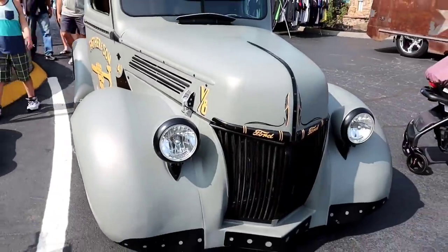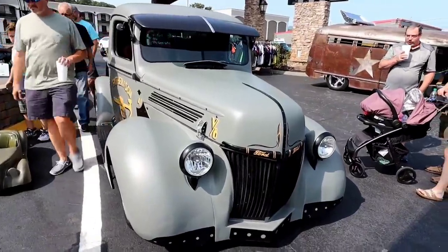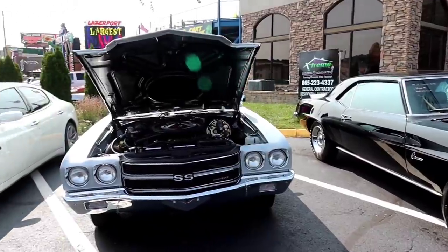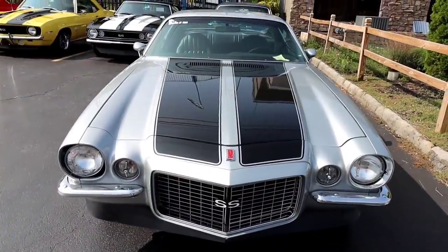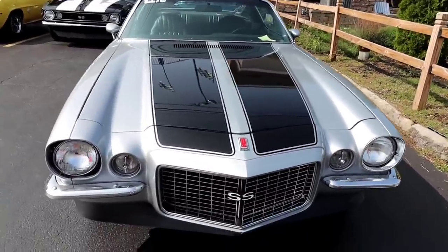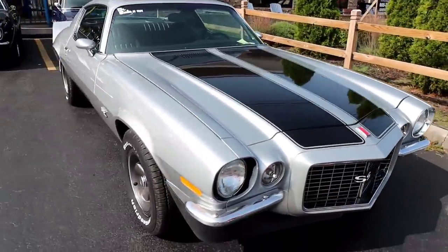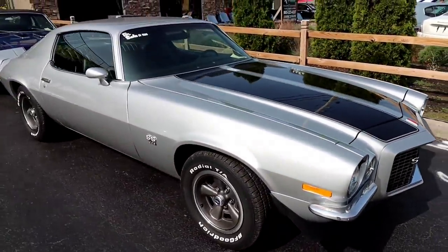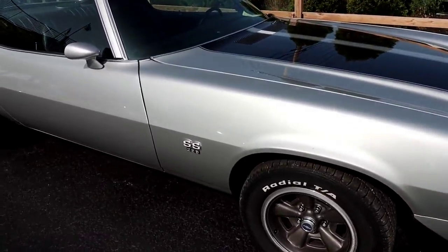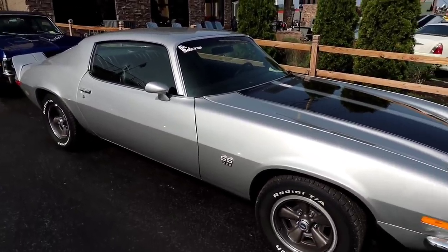Well, here's a '41 Ford called Father and Son. This is a 1971 Camaro. Oh, she is definitely a sweet one. Pretty, really pretty. Says it's got a 396 in her. I like that silver and that black.